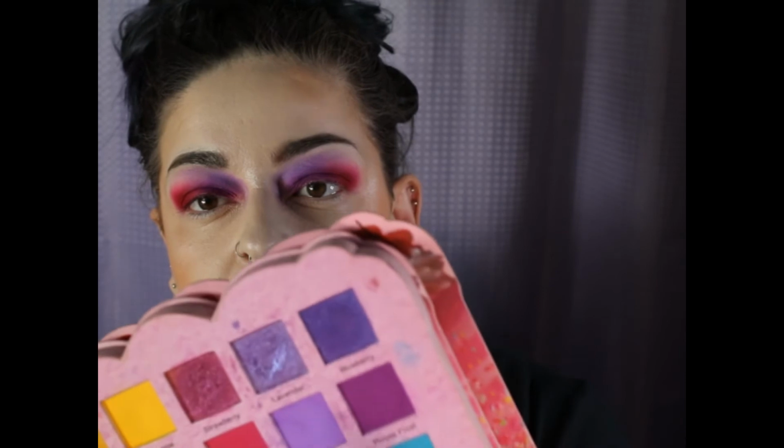I'm going to go into that shimmer that I have not used yet, and it's called Blueberry.